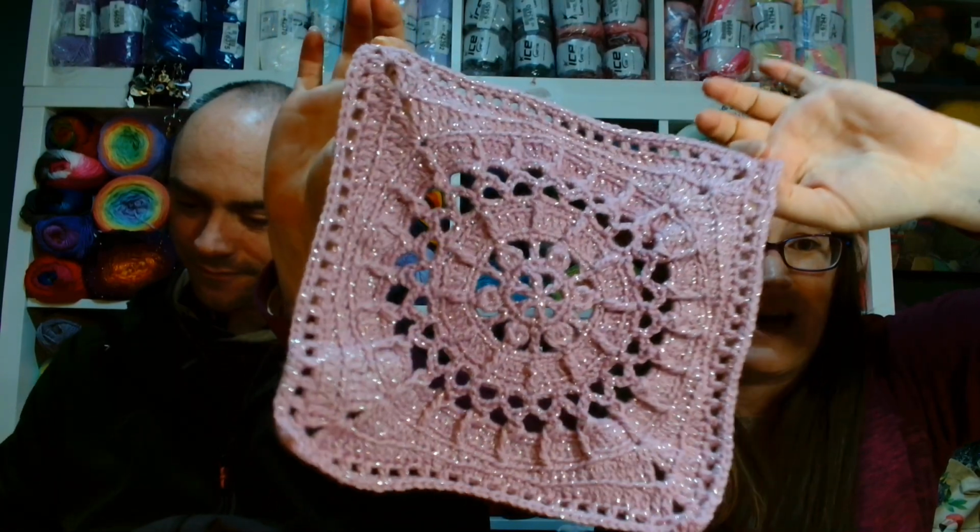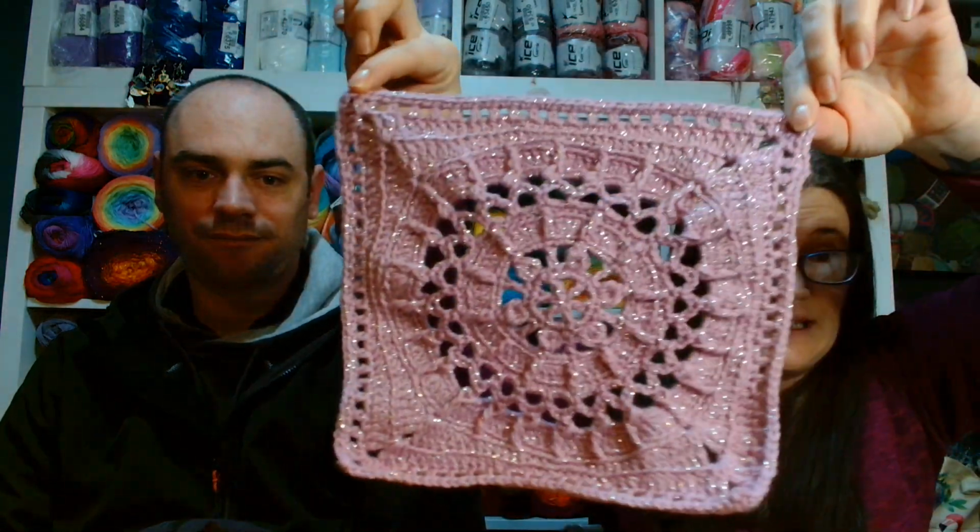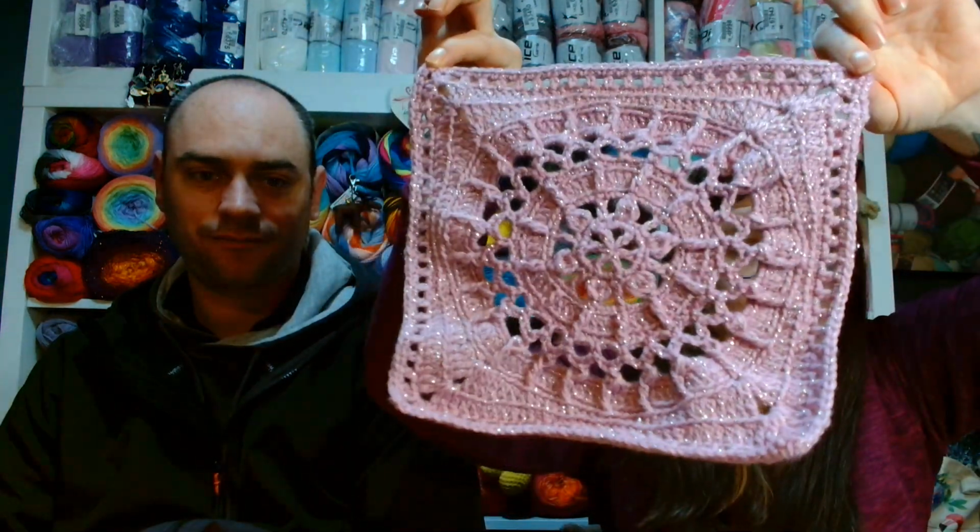I was hoping to get a natural colour change because it's a self-striping scrap, but obviously there was plenty of the middle colour before I got into the next colour, so I didn't get a natural colour ombre, which is fine. It just stayed the same. It is pretty, it is sparkly.